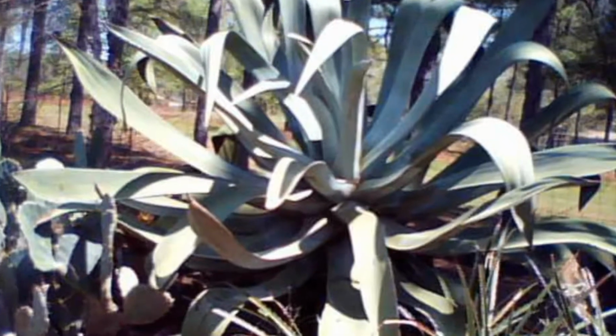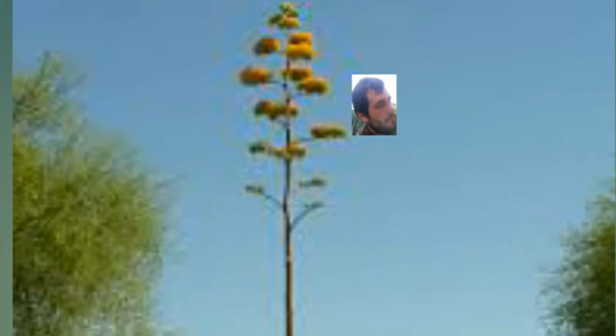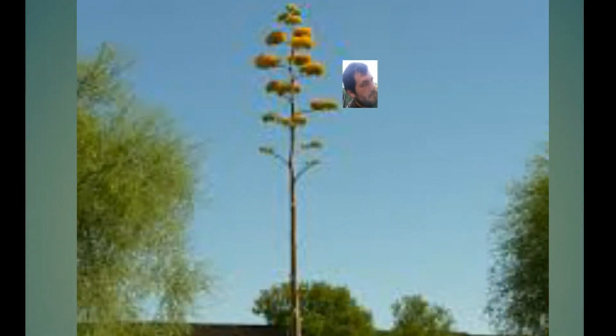Number 5, the blue agave, also known as the plant that makes tequila and the century plant. If we go up to the top, I couldn't even get the full flower in the picture with my body. So let's scroll up and you can see the size comparison to my head.